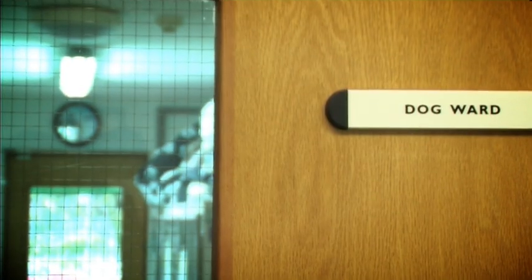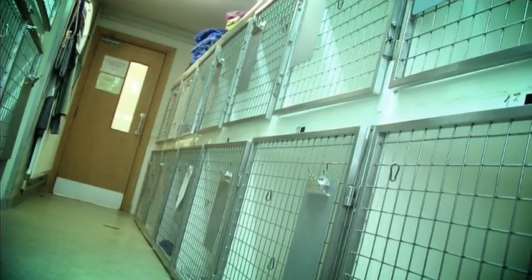At the second part of the building, it splits into two, where you've got the consulting side, where you've got the waiting room and the consulting rooms, and then the more surgical side, where we have our wards, and there's an isolation ward, and then separate wards for dogs and cats, so they don't see each other when they're waking up.